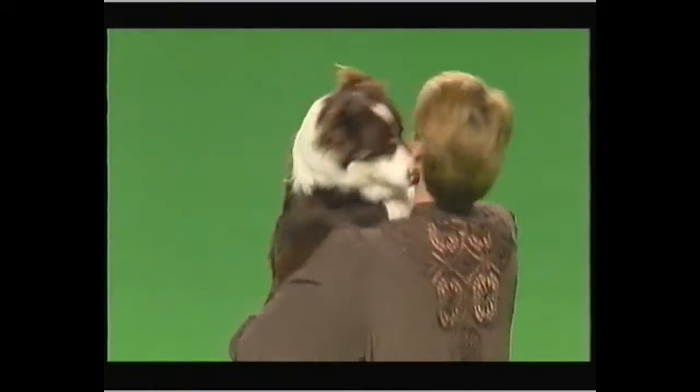Well, well done, Mary. What did you think about that, then? A brilliant demonstration there of dog and handler having fun together. Here's Jessica and Mike with some more of the breed winners from the Hound Group.